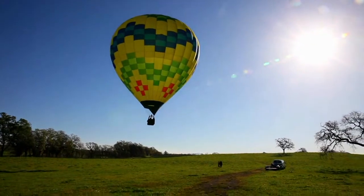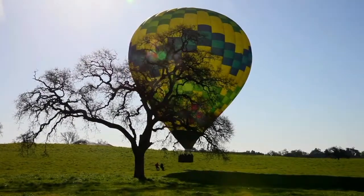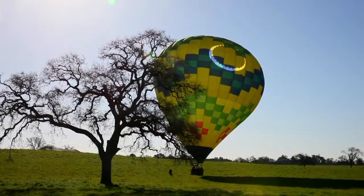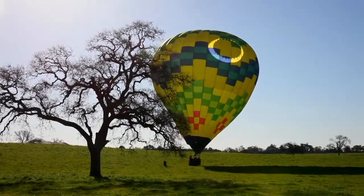As he was coming down, he threw us a line which we used to slow him down. Then we actually put our weight on the basket as he was venting air from the balloon. There's a cord in there that releases air from the top of the balloon. So he's venting air, and we ran up and put our weight on the basket, and that stopped it.